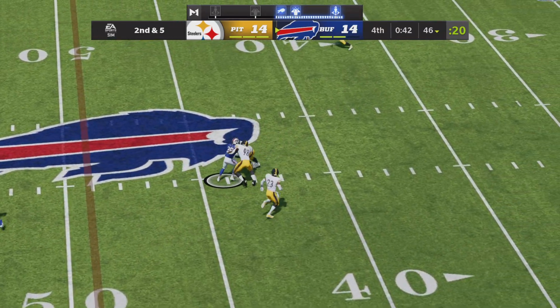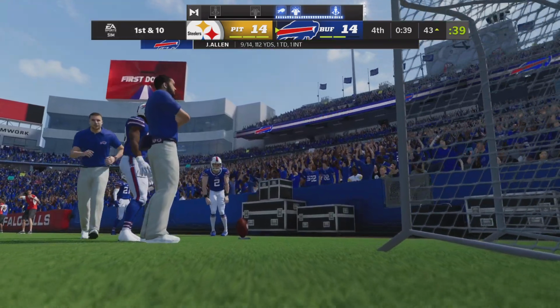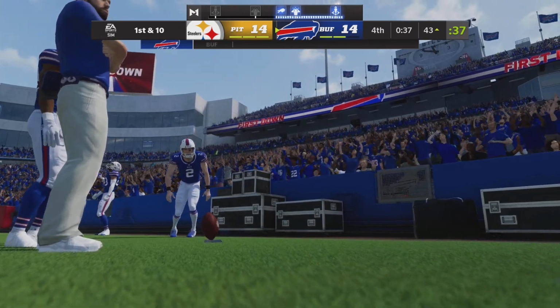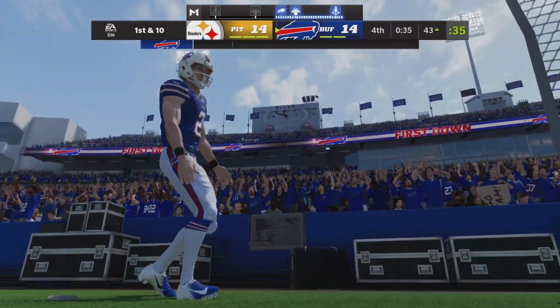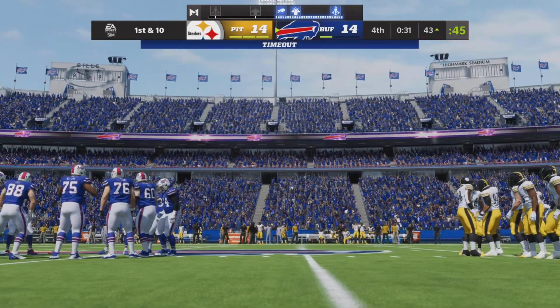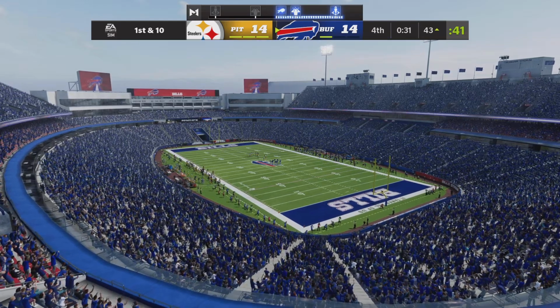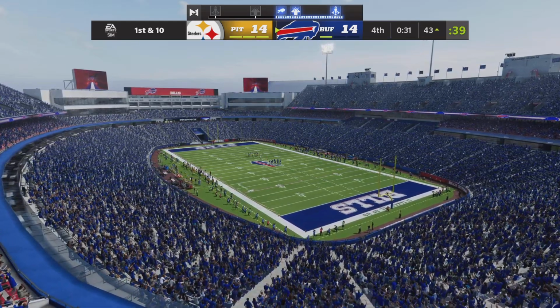Into the hands of Singletary. And taking it across midfield and inside the 45. 11 yards and a Buffalo 1st down. Now the Bills will use the 2nd of their timeouts as they'll stop it with a little over 30 ticks to go in the football game.